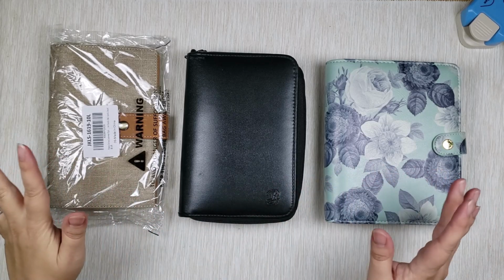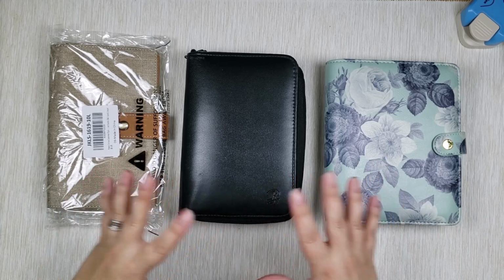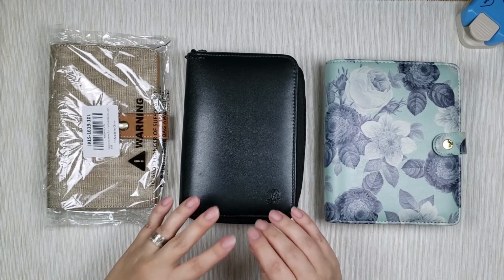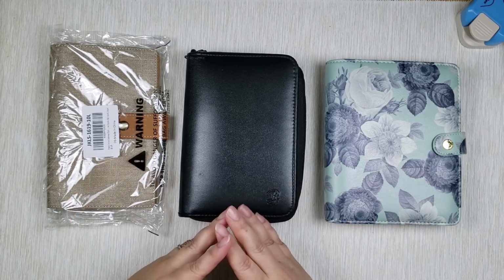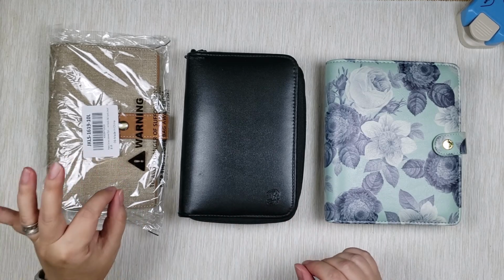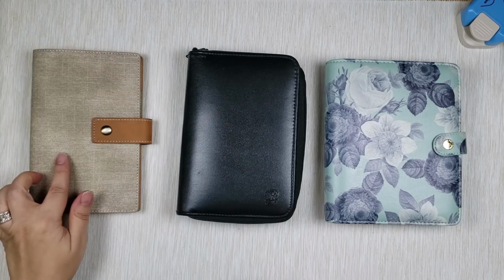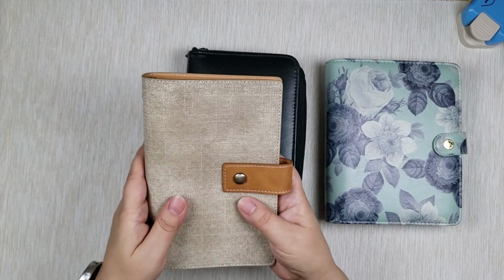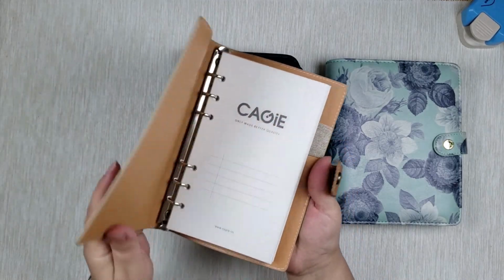From the ones that I've seen on Instagram and YouTube, these seem to be the most popular, common ones. I have 3 different kinds here at 3 different price points as well. So this particular one is, I think, the most precise meaning of personal planner. Let me open it up. So this planner, as you can see, is on the narrow side. When you open it up, this one has a magnetic closure.